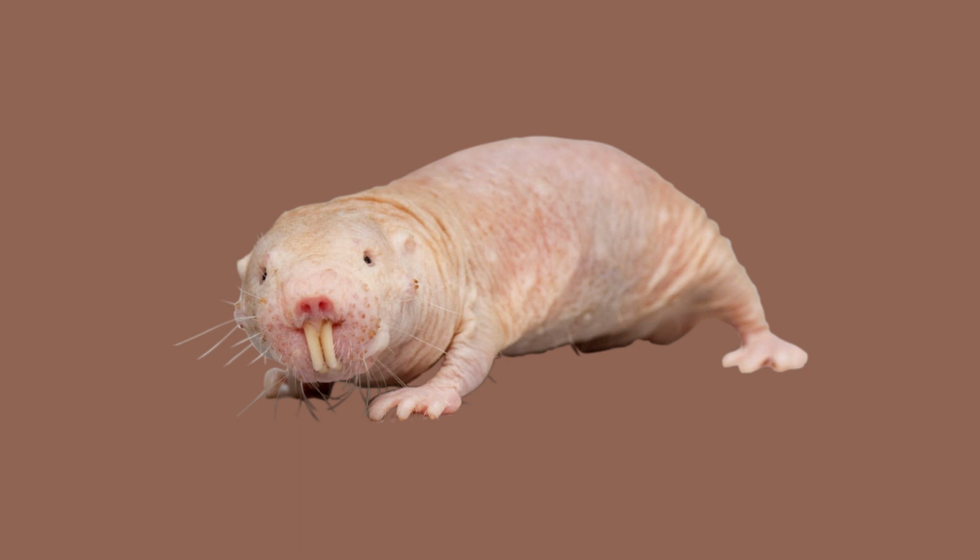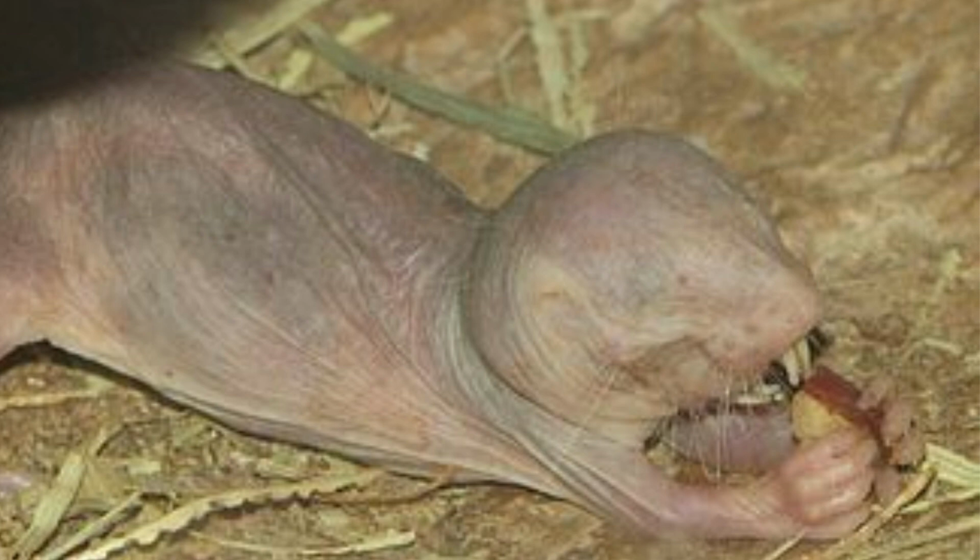Thin legs, tiny eyes, and front teeth that protrude more than any other type of rat. These can survive up to 18 minutes without oxygen. The burrowing rodents are native to the desert regions of East Africa. Their tiny eyes are not much used underground, but they can still see a little bit. However, mole rats rely on their senses of hearing, smell, and touch more than they do their sight.